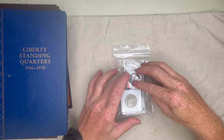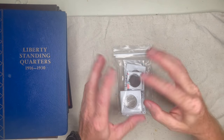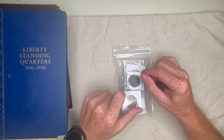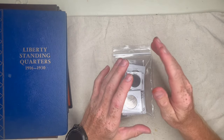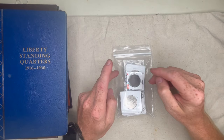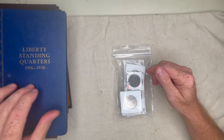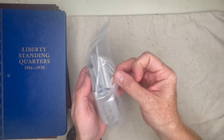Today I have bought a few of my coins that I was needing. I went to a coin show here this past weekend and spent probably a little over $1,000 picking up these coins that I was needing. A lot of harder key dates. I've been trying to fill up these albums, so this is what I bought.